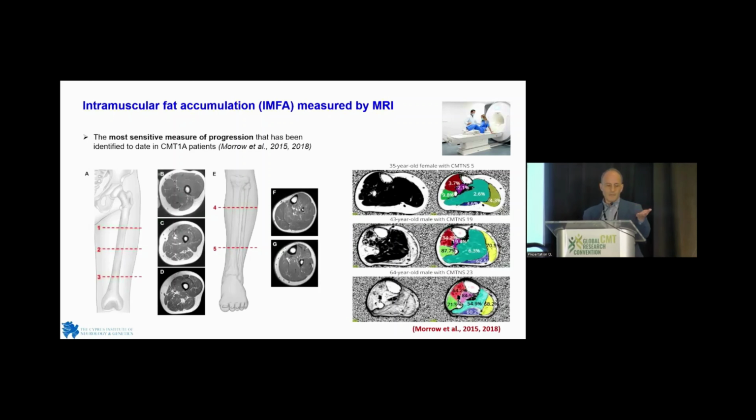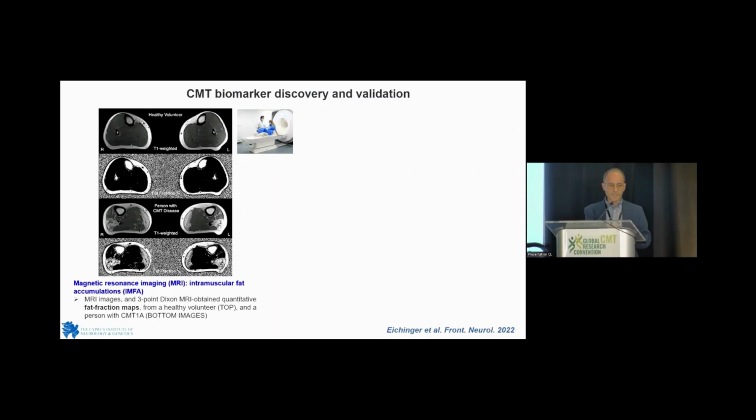It has been evaluated over time. You see here on the right, patients of different ages suffering from CMT1A, and you see the progressive increase in the fat amount in the muscle. And there is now good evidence that there is a linear progression from the age of 18 until the age of 50 in CMT1A patients. And it can show the progression earlier than the clinical evaluation tools. So it's definitely something that will be part of any future natural history study or treatment trial. You see here also the comparison with a healthy individual on the top, and below is a patient with CMT.